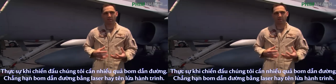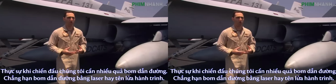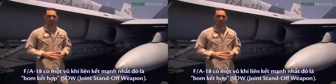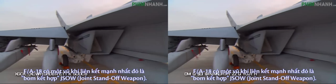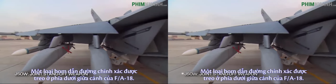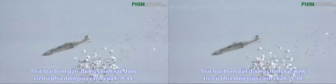Everything we're doing in country is precision-guided munitions. In other words, a laser-guided bomb or a bomb that goes to precision coordinates on the ground. One of the FA-18's most lethal air-to-ground weapons is the JSOW. A large precision strike weapon, the JSOW affixes to the FA-18's middle wing weapon station.